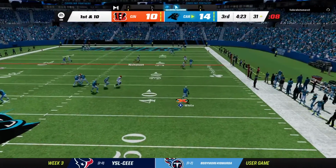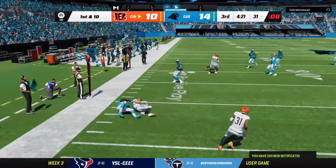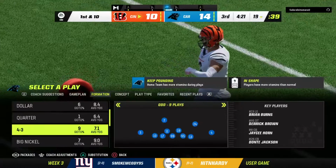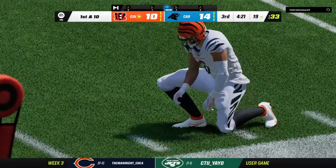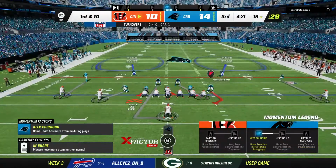Eluding the pressure right. And he fires one that's intercepted. Picked up by Jesse Bates. And the Bengals are going to get it back here just shy of the 20. So it was a drive that had real promise here to begin the 3rd quarter, but ultimately derailed by the INT.